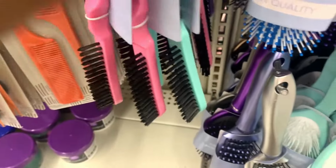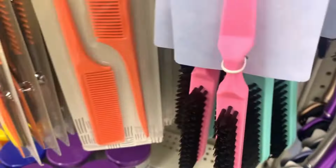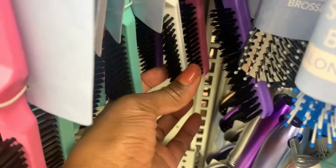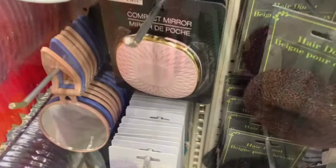Now, I remember these brushes when I was a kid. My mom used to always keep one. And I guess you call them a tease brush, or you could part your hair with the bottom of it. But look at all these colors. This is new to me in this store. You've got lavender, white, pink, turquoise. Aren't these pretty? So maybe for a little beauty basket.